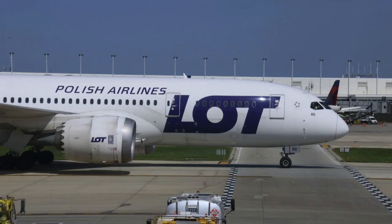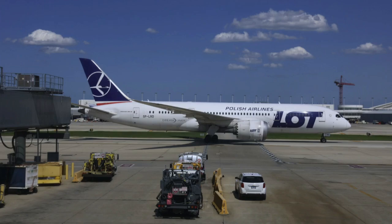This has the Rolls-Royce engines, and I think it's super cool that LOT has so many more Dash 8s, so you see more of these around the world. So yeah, LOT's such a cool carrier. One of the few cities they fly to in the United States. I think they have New York and LAX as well, and maybe Miami, and that might be it.